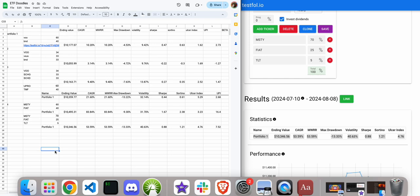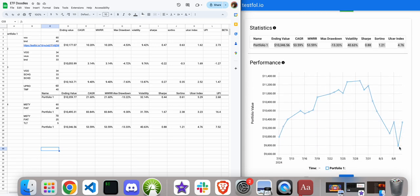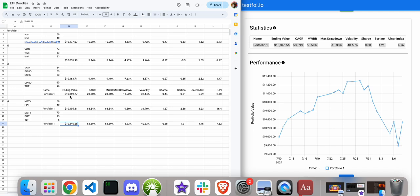And in the stock market, it counts. When you lose money, it's much harder to gain it back. So like we could have as much as almost $11,300, but then it comes down here and it's only at 9,800. That's not great. So, let's see. This is slightly less good than if we'd used leveraged, and also worse than if we had done just fiat.